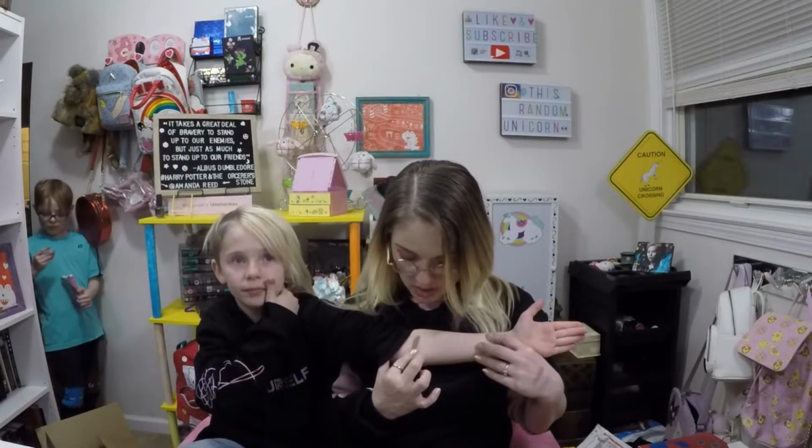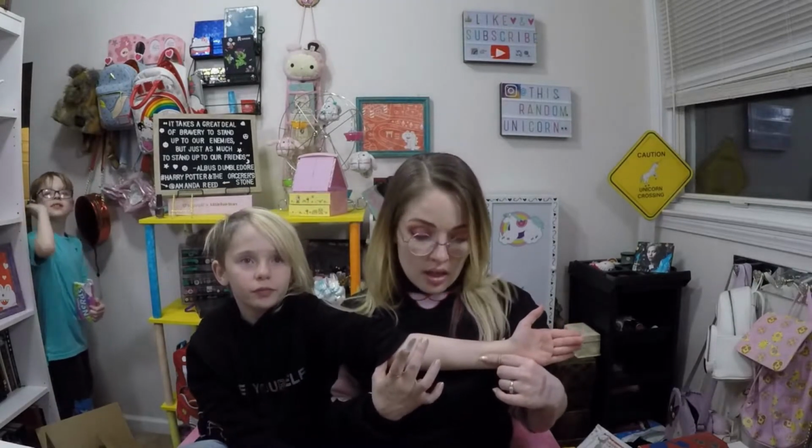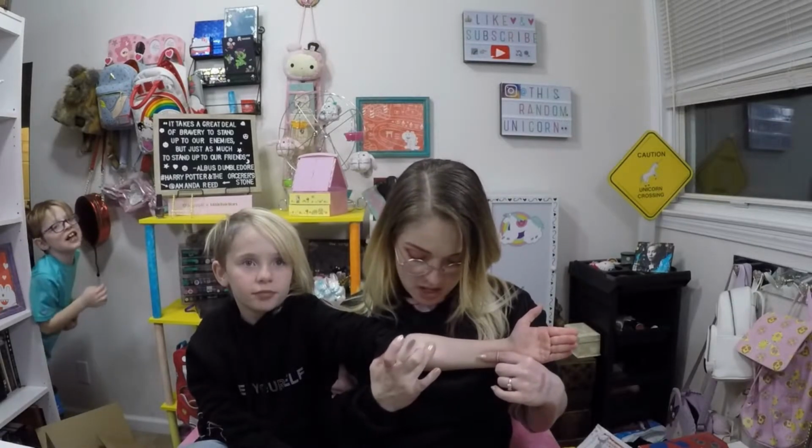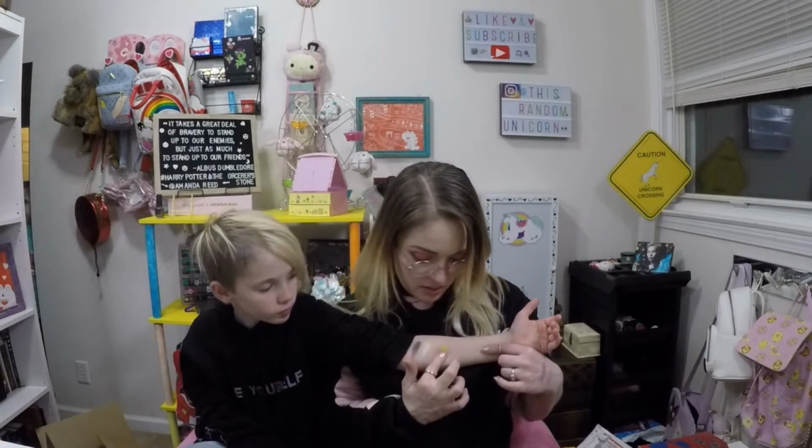The Huntsman. Ooh. Then we have White as Snow. Oh wow, the white color is nice. The Fairest. I can't see that. And then this one is Destiny. Ooh. These are really soft too.